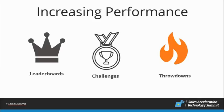First thing I'd like to point out is Power Standings is about increasing performance. There are features in here like the leaderboards that do more than simply encourage and motivate. A lot of the managers who have implemented Power Standings tell us that the leaderboards give them a window into their sales floor that they didn't have before. They'll pull up the leaderboard in a web browser, go out of their office and take a look at it, and it gives them insight into what's happening on their sales floor that they didn't have before.